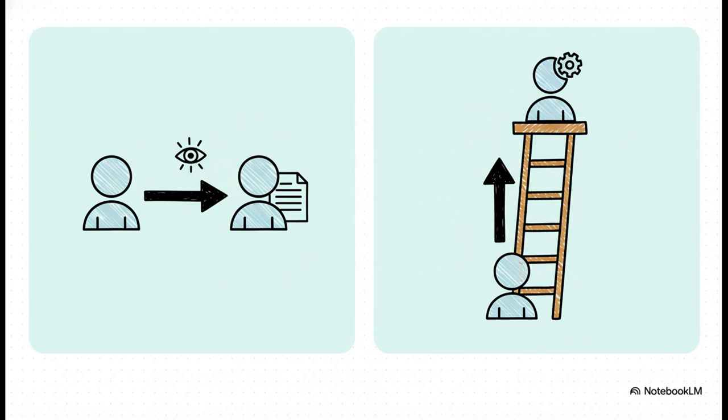So, horizontal escalation is what we just saw. One regular user peeking into another regular user's account, moving sideways. But vertical escalation, well, that's way more dangerous. That's when a regular user finds a way to access administrator powers, basically climbing the ladder to become a God mode user who can do anything they want.